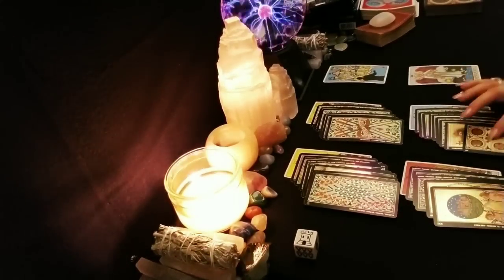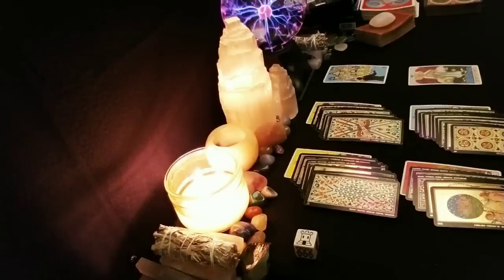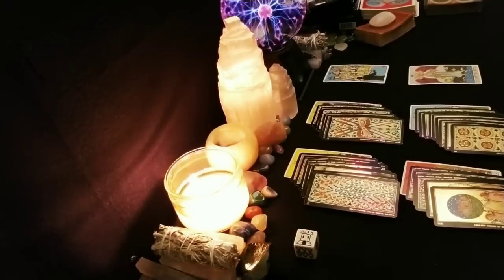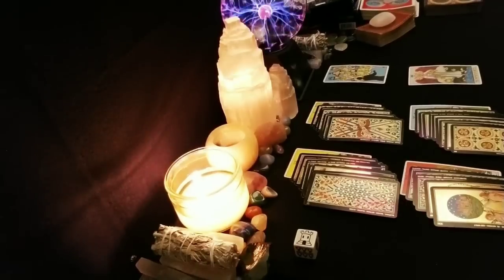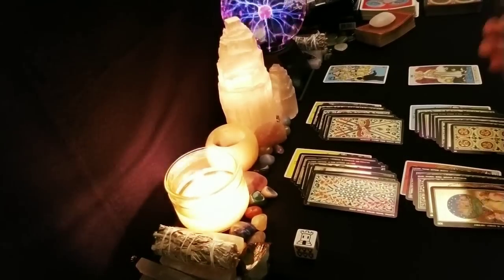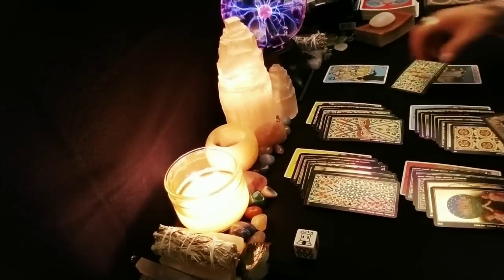And it looks like there's going to be some work done on the situation, and I feel like it's going to be successful. It's going to be an upturn for sure. So what was once crappy is going to be going up. Clarify the Seven of Cups, please.